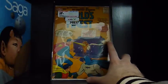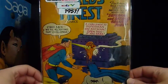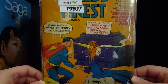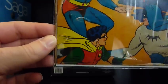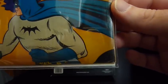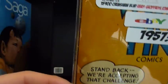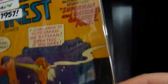World's Finest, number 88. This is the first team up of the Joker and Lex Luthor. I've been looking for a decent graded, like a nice copy, for almost a year. This is the nicest copy I've ever seen on eBay. I've had it in my watch list for 6 months. He had it priced at $179, and that was obviously way too expensive for me. Otherwise, I would have bought it 6 months ago.